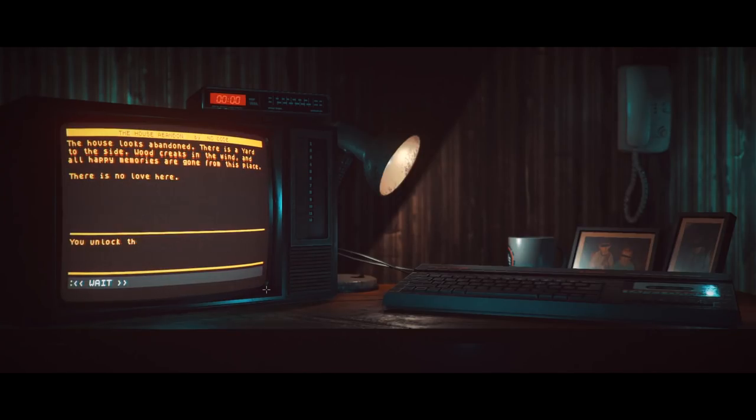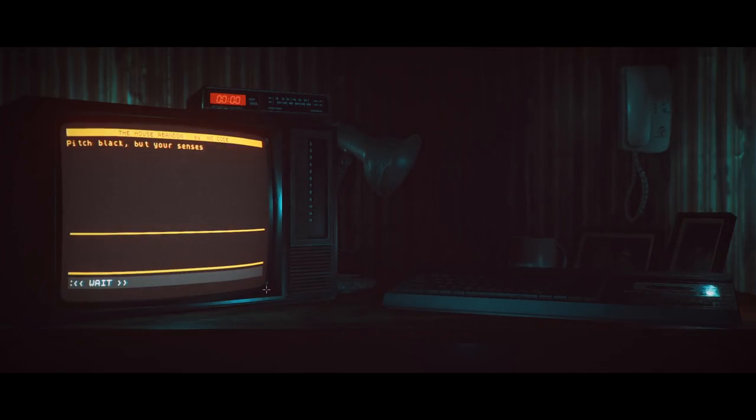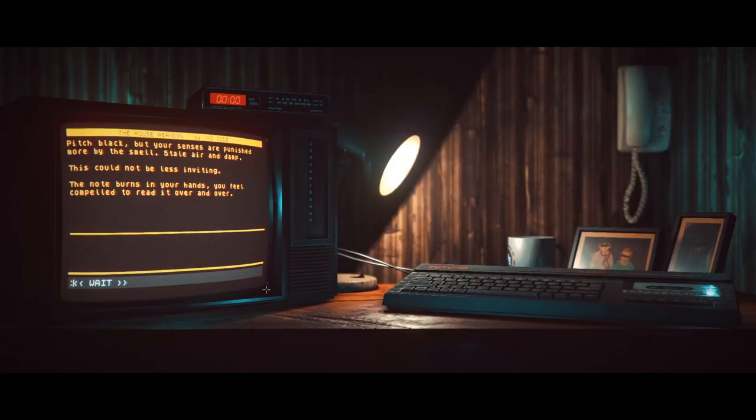Use key. You unlock the door. The click of the lock hurts to hear. Go inside. You reluctantly step in. Pitch black, but your senses are punished more by the smell. Stale air and damp. This could not be less inviting. The note burns in your hands. You feel compelled to read it over and over.